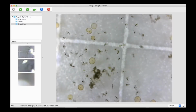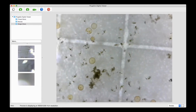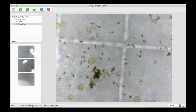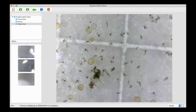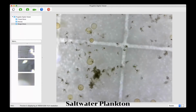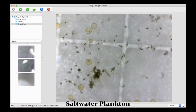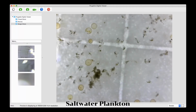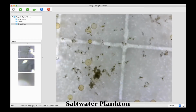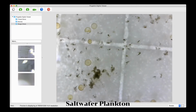Okay, so I got the microscope hooked up to the computer, and these are the plankton that we gathered out of the saltwater that was in Liberty Bay, that's part of the Puget Sound, which is an offshoot of the Pacific Ocean. So what we are seeing here is all those little critters moving around. Those are zooplankton. They're a type of copepod, which is a small microscopic crustacean. It's a class of little critters found in the water.